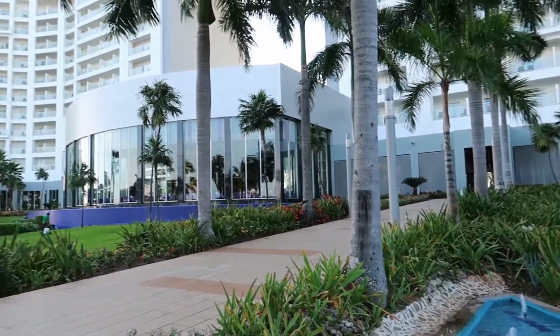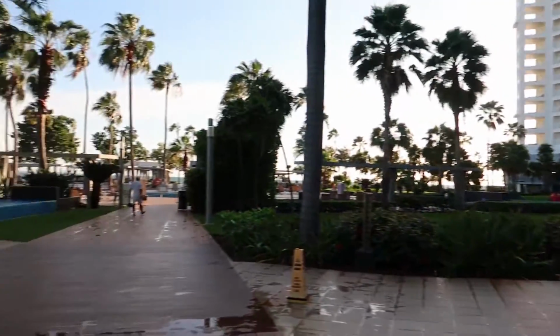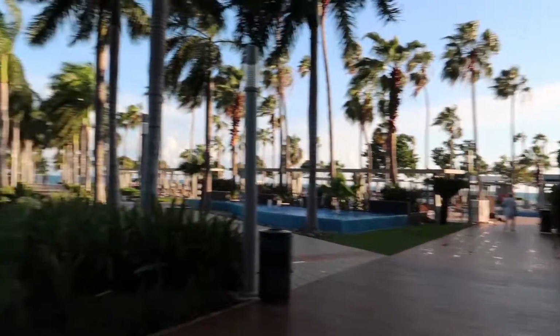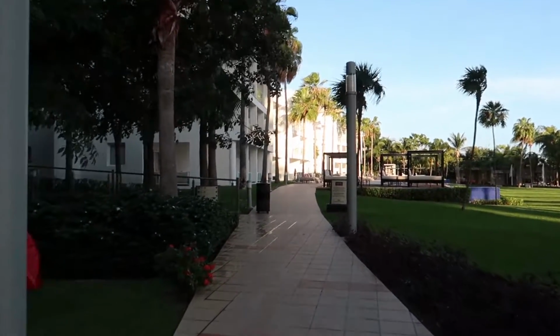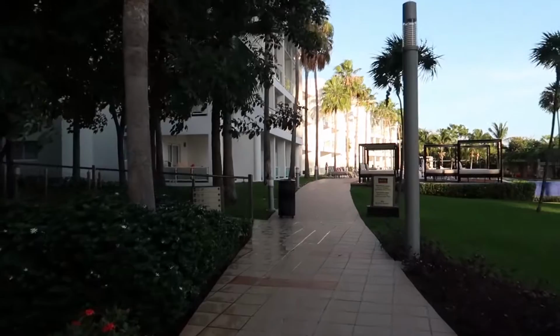Alright, so from the main lobby, RIU Land is behind me. That's to the main pools. And then hanging a left over this way would be the villa area for the adults only section.